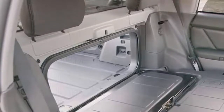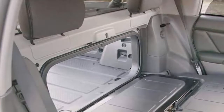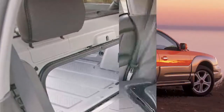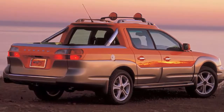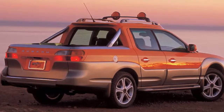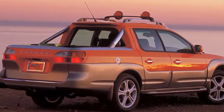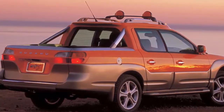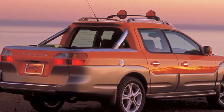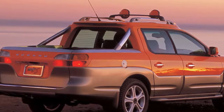from the EJ engine. In terms of cargo capacity, the Baja offers 42 inches of bed space, which trails Chevy's failed sporty pickup, the SSR. Subaru knew the bed capacity was a bit small, so it cleverly designed an opening into the cabin for larger items. With the rear seats folded down, the Baja allows for nearly 7.5 feet of space. There was also an optional bed extender, allowing for even more space.